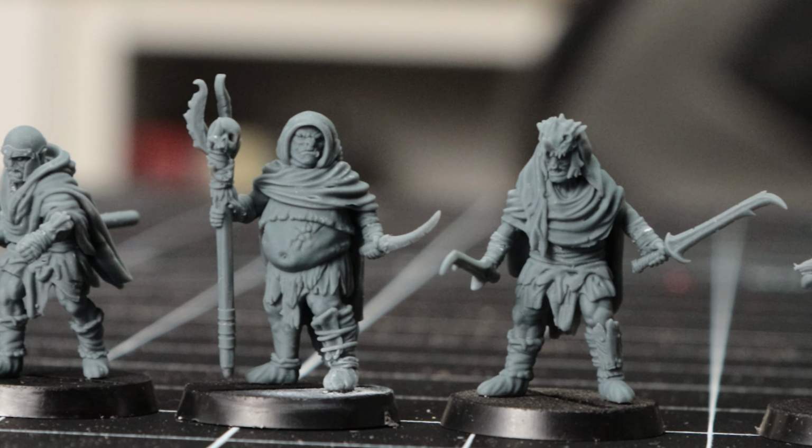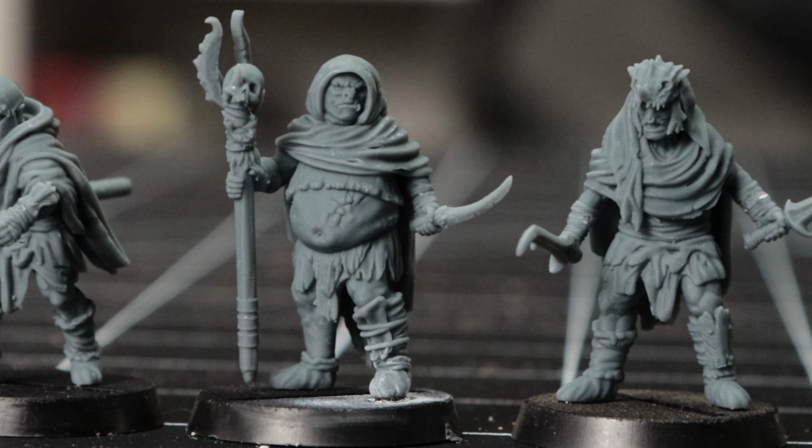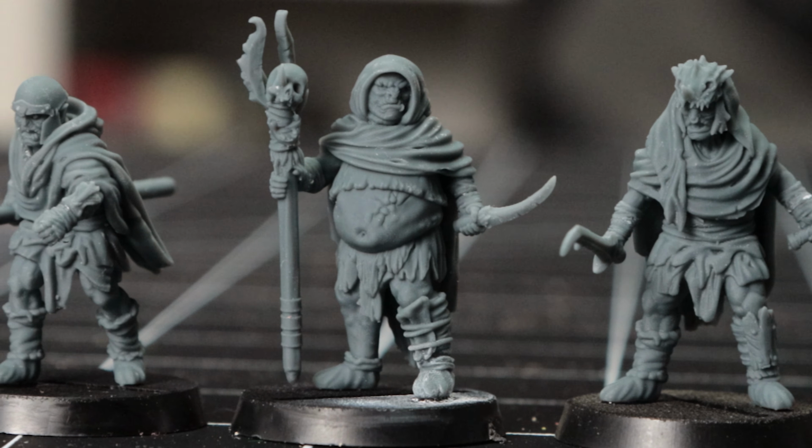First off, I feel like a lot of people who aren't into 3D printing just switch off when I start talking about 3D printed miniatures because, well, they don't have a 3D printer, which is totally understandable. I'm essentially speaking a foreign language to someone who really isn't interested.